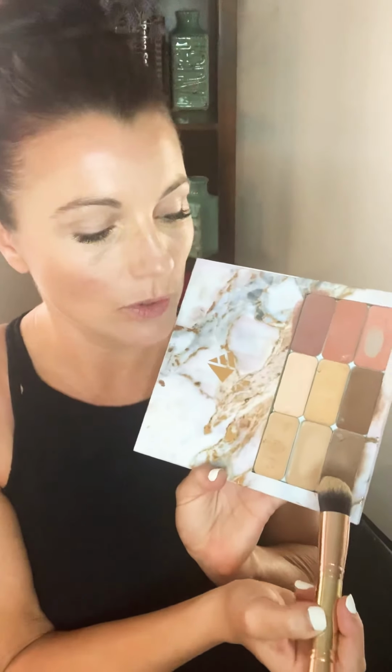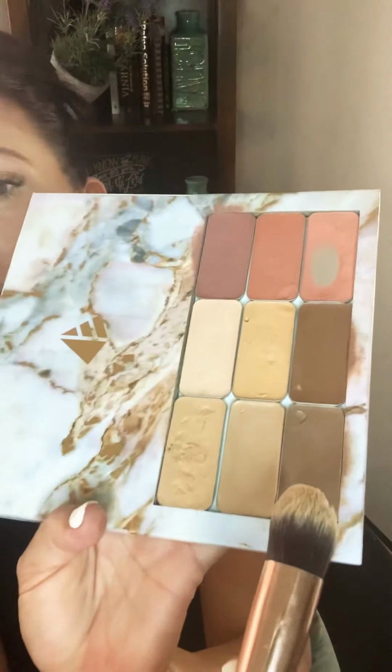There we go. Now, time for the contour. I'm using this contour right here. This contour is called Olive. You can see here, it's really super dark, which is fine. It's supposed to be darker than your skin tone.